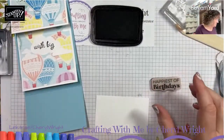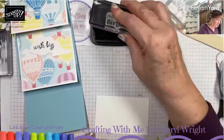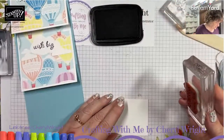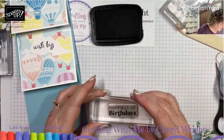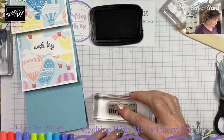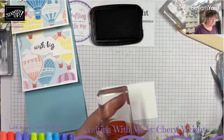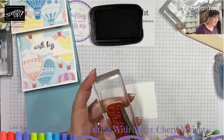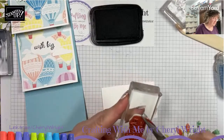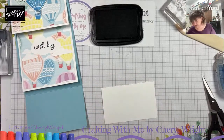I think it switches to an online exclusive after its catalog retires. But it's got so many awesome sayings in it. So if I get a halo the first time I use it, I give my stamp set my stamp a little haircut because I have a feeling I'll probably get a halo the next time too.